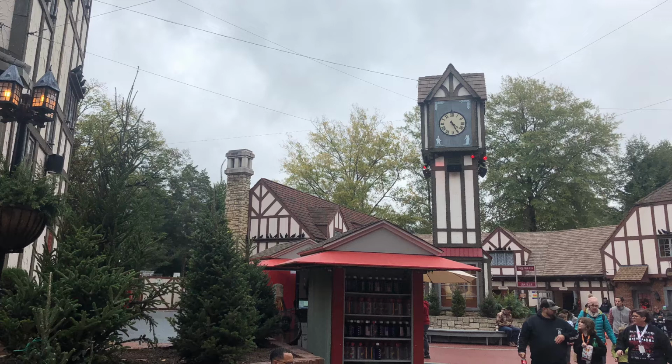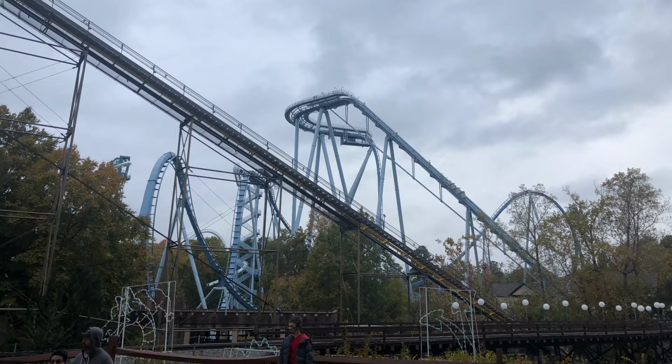The other one on the thumbnail is the Loch Ness Monster, which is the oldest coaster at the park, and one of the only few coasters to have an interlocking loop. This coaster was open, and I did get to ride it, and I really did enjoy it. It was a lot smoother than I anticipated.